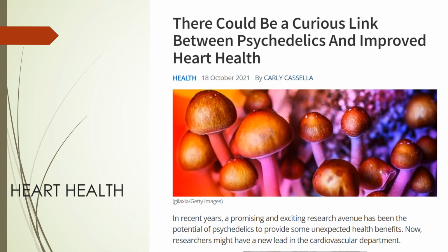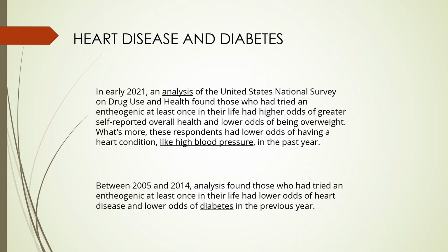This study looks at the curious link between psychedelics and improved heart health. As recently as early 2021, an analysis of the United States National Survey of Drug Use and Health found that those who had tried an entheogenic at least once in their life had higher odds of greater self-reported overall health and lower odds of being overweight. What's more, these respondents had lower odds of having a heart condition like high blood pressure in the past year.